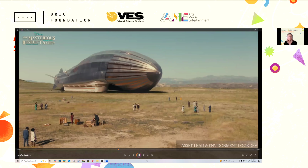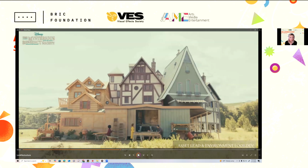And all of this is an example of working with live action. This is doing CG integration into a live action plate. So this shot right here, this is all real. The people are real. This building down here is real. But this part up here, everything above this roof line, this is all done with CG.